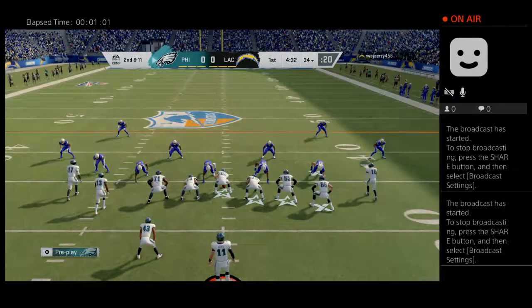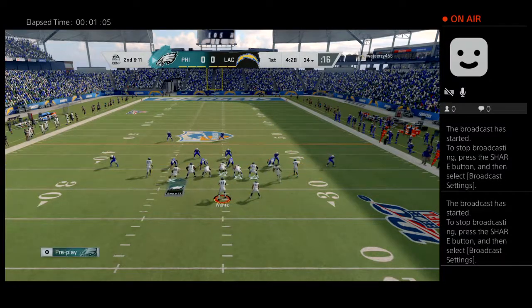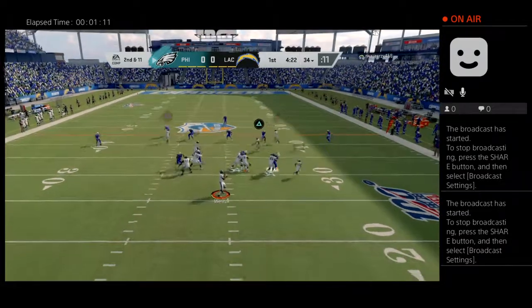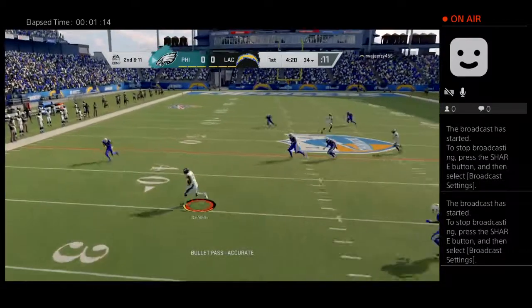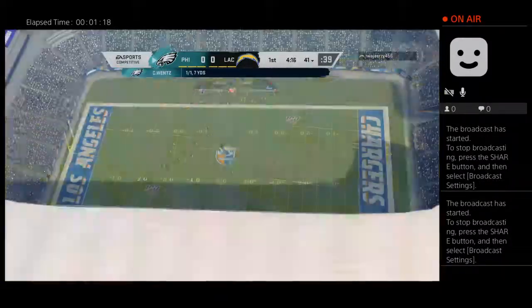Here we go. 180! Great. Tight go. From the gun, it's Wentz. It's caught by Aguilar. The reception good for 7.